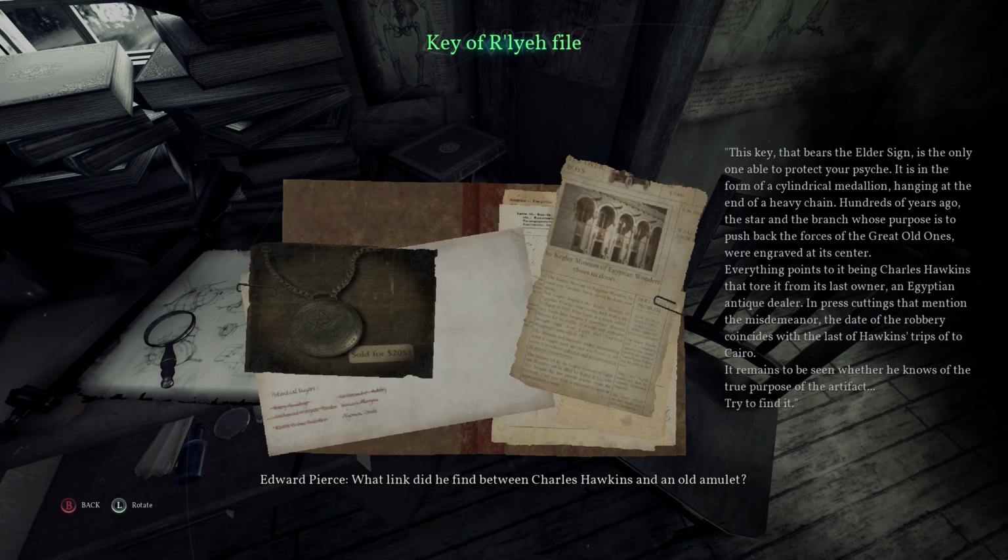What link did he find between Charles Hawkins and an old amulet? This key that bears the Elder sign is the only one able to protect your psyche. It is in the form of a cylindrical medallion hanging at the end of a heavy chain. Hundreds of years ago, the star and the branch whose purpose is to push back the forces of the great old ones were engraved at its center. Everything points to it being Charles Hawkins that tore it from the last owner, an Egyptian antique dealer. In press cuttings that mention the misdemeanor, the date of the robbery coincides with the last of Hawkins' trips off to Cairo. It remains to be seen whether he knows of the true purpose of the artifact.